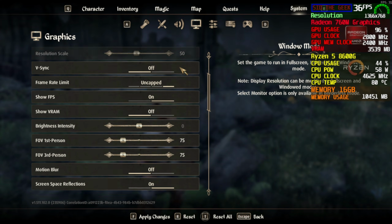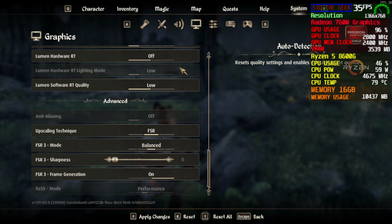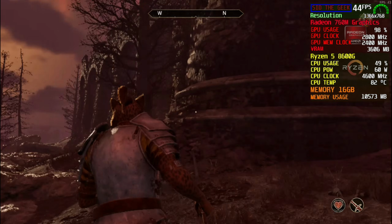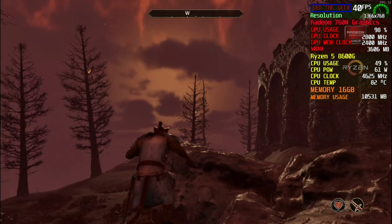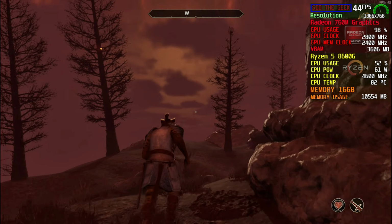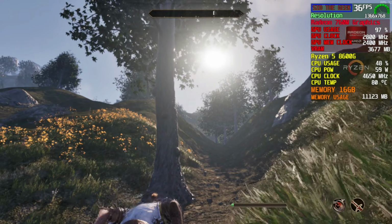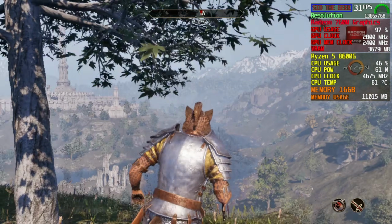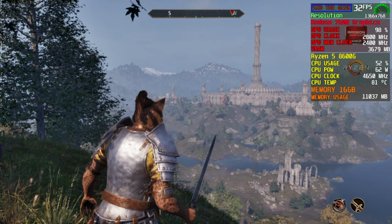In The Elder Scrolls IV: Oblivion Remastered, running at 1080p on lower settings, some scenes averaged above 40 FPS and others stayed comfortably above 30 FPS. The visuals were surprisingly acceptable for such a demanding title.